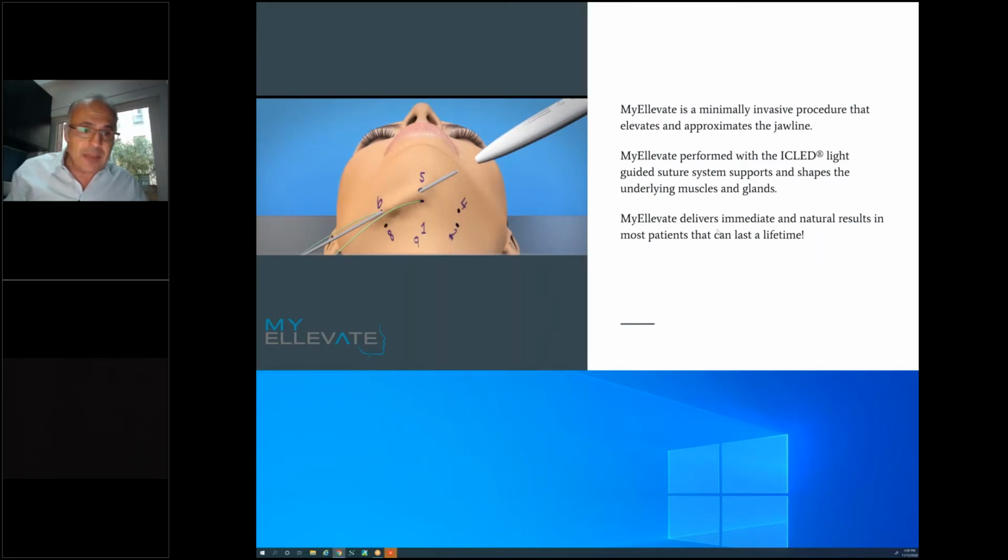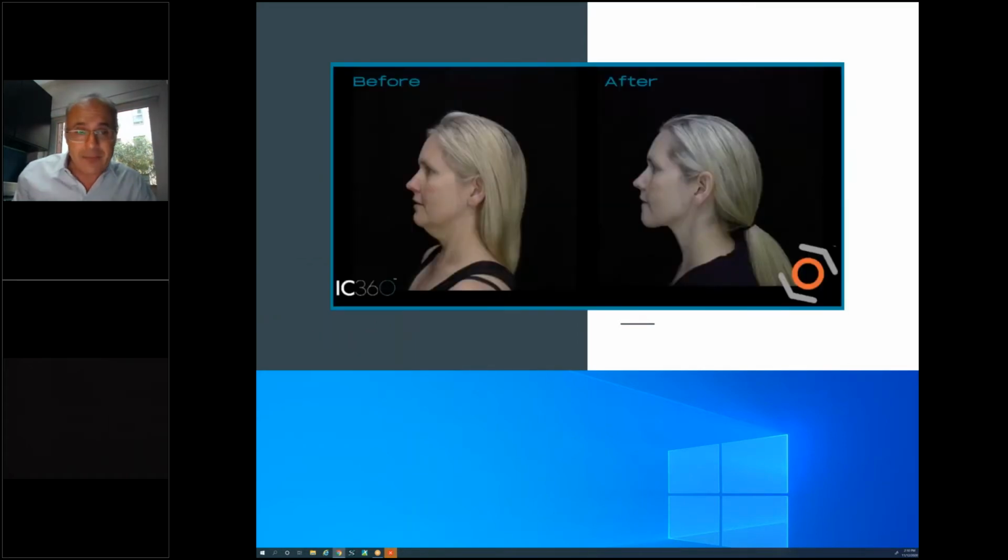So this is kind of an idea of where we're going to place these lines. The numbers are for our purposes, but the idea is it has this special smart light that lets us pass a permanent suture underneath your skin after we've elevated the neck and tightened the skin, and actually give you a neckline lift. And it's a pretty dramatic neckline lift, as you can see in this patient. It's almost a surgical result.